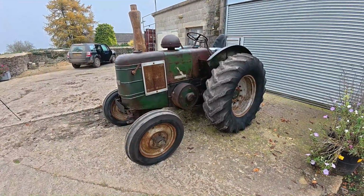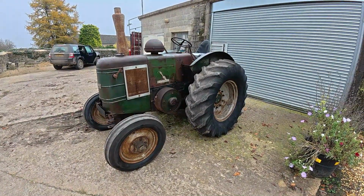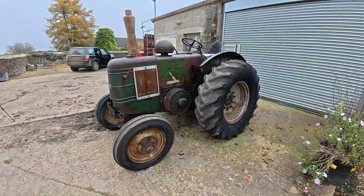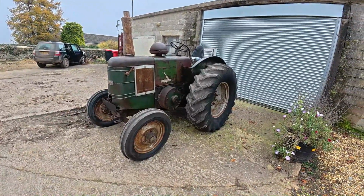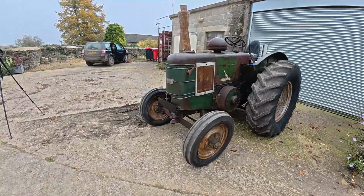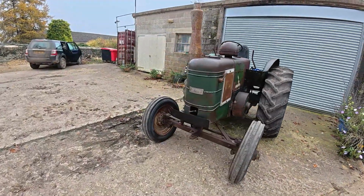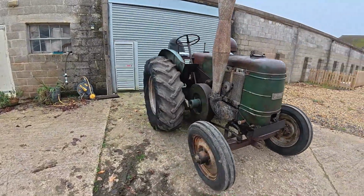One of the things I asked them to do when I went to look at it was, a lot of these only do about 6 mile an hour, but there was a 9 mile an hour gear made for them. They were available new with the 9 mile an hour gear. And they've actually fitted the 9 mile an hour gear for me, so it's had a high speed top gear put in it.